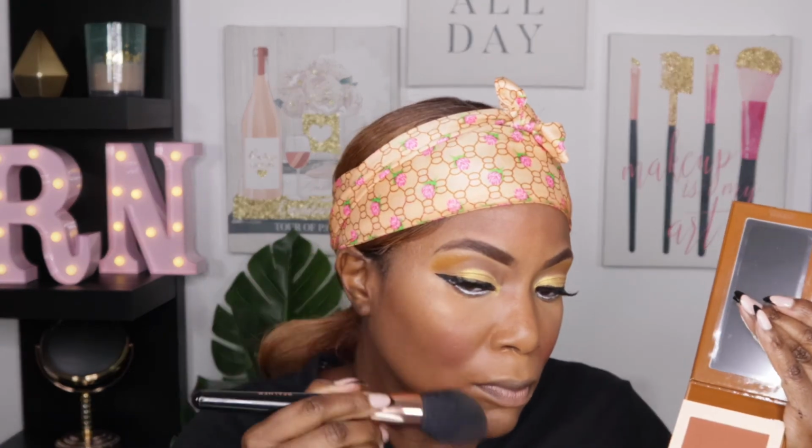It's time to get bronzed. So now I'm adding the bronzer from Juvia's Place, and this stuff is amazing.